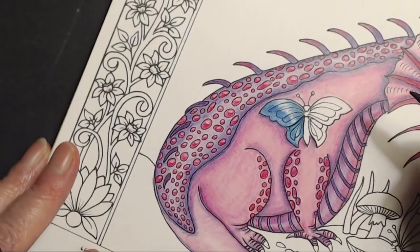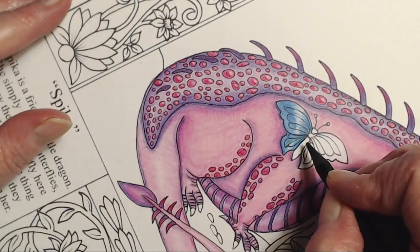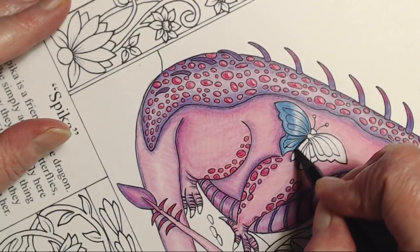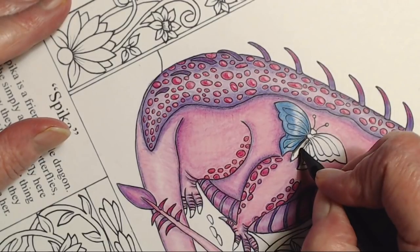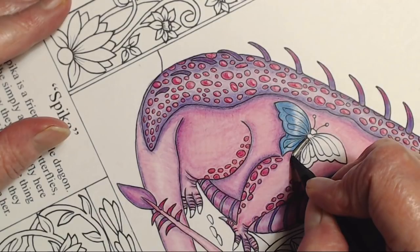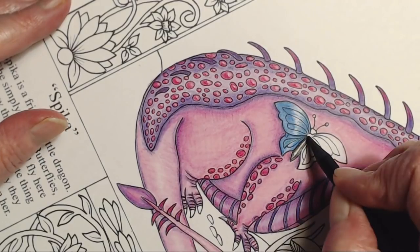Okay, so that makes a nice black. So I am going to work this relatively hard. I am just going to leave a tiny little sliver of white highlight down the middle.